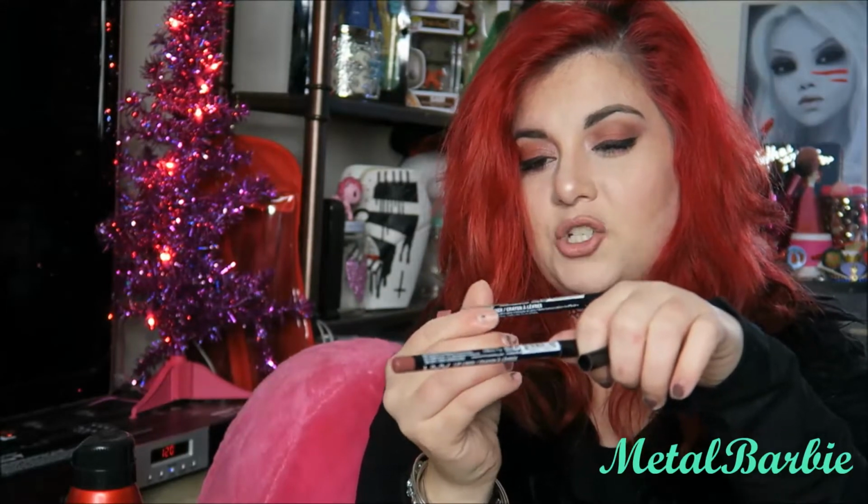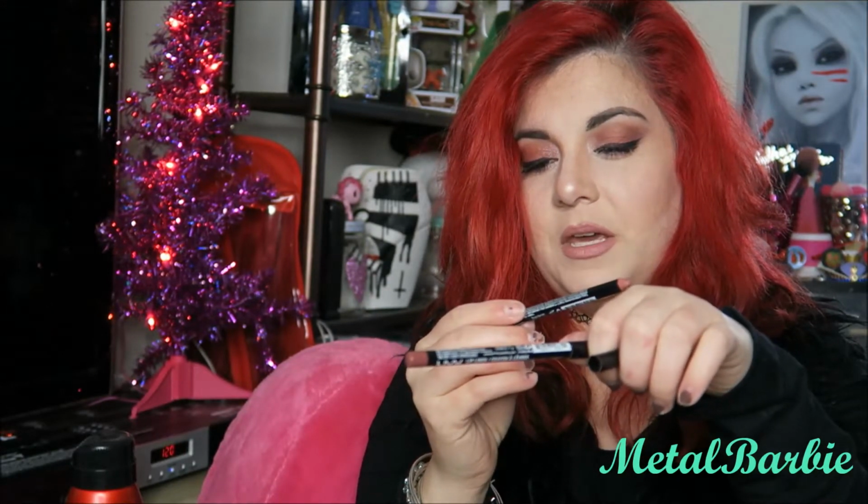Next thing I've been loving are these NYX lip liners, and the first one is in mauve. I do love this color. I have that on my lips today around my lip liner. This one is mauve, and the next one I've been using a lot. Like you could tell, look how dull the pencil is. I gotta sharpen them. I think it's Peekaboo Neutral.